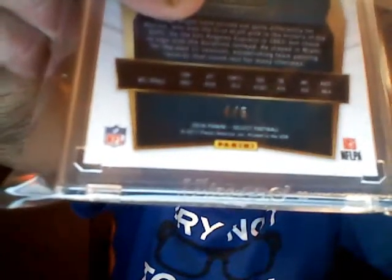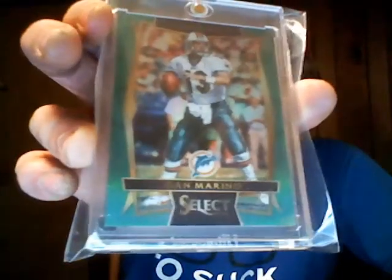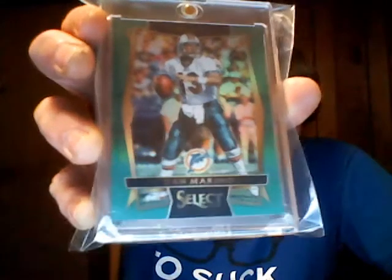this guy came out. Don't worry, not a 101, not quite that good. But this color is perfect for this team. It's numbered 4 out of 5. And this made it all worth it. Who do you think it is? You've probably figured it out already. That's right, Dan the freaking Man Marino. Green Prism. Numbered 4 out of 5.